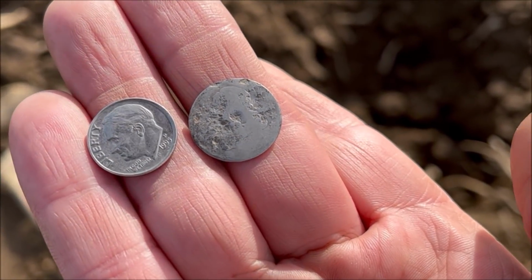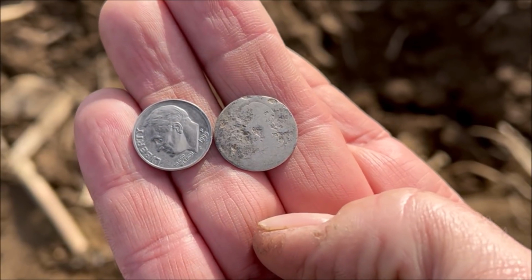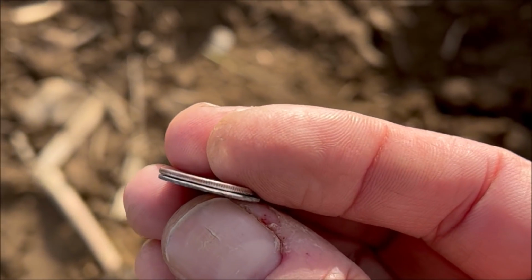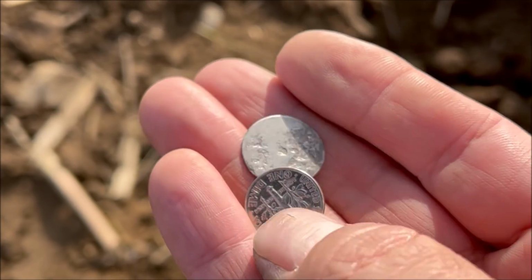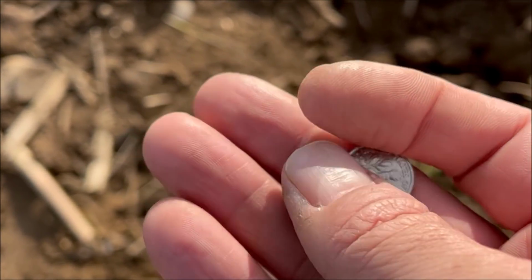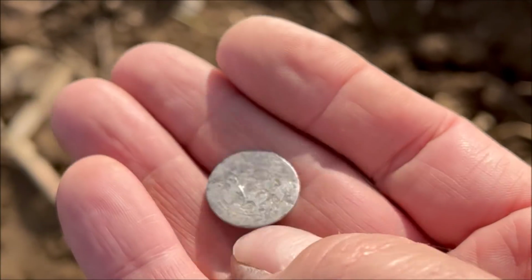And then for scale, here's the cap bust dime next to a modern dime. You can see how much bigger it is, and if I put them on top of each other, the cap bust dime is also much, much thinner. So that's a great find. It's my first ever cap bust dime. Like I said, only half dimes, but that's an amazing find there. I'm super happy with that. I love it.